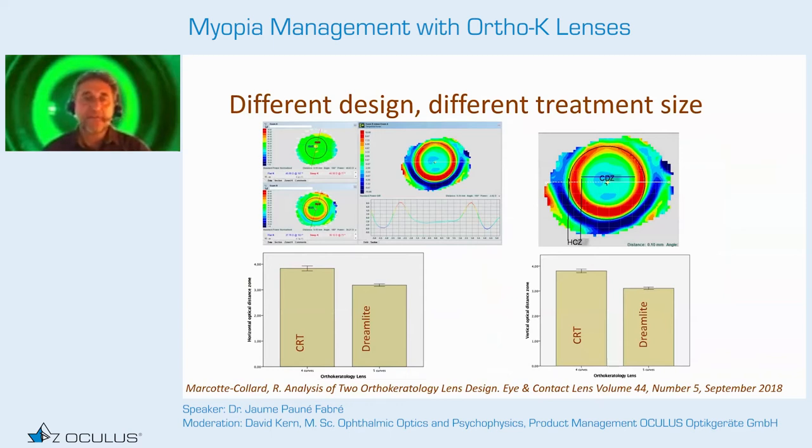They have different reverse curves, from CRT or Dreamline. This is a study from Marcotte Collard, and they found different sizes of the red ring, or plus power ring, in the different designs. So having the same optical zone diameter but different reverse curve shapes, you obtain different treatment zones.